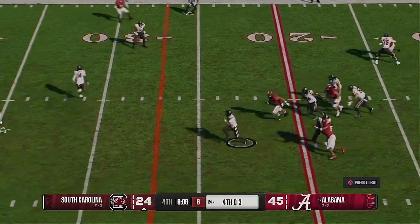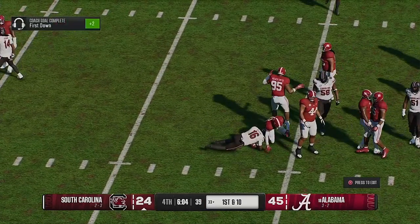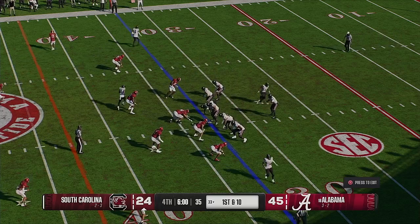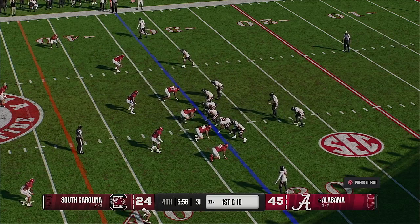They'll go for it on fourth down. Gonna try to get it himself. They finally get him on the ground, but not before he rips off enough for a first down. And this set of downs gets started from the 33, first and 10.